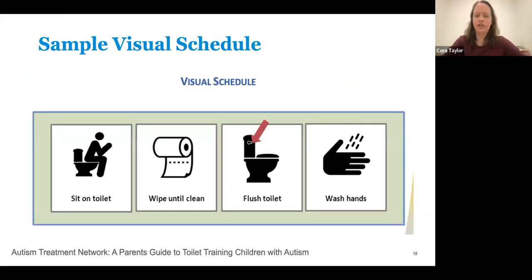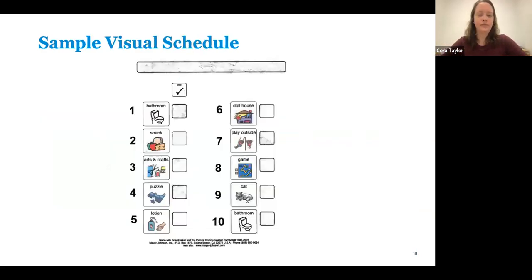I'm just going to show you a couple of examples here. This is a sample visual schedule from the Autism Treatment Network. And again, you can break this down even further. This is a very broad visual schedule that says sit on potty, wipe until clean, flush and wash hands. You could break this down even further if you wanted to, including pulling down pants, pulling down diapers, sitting on potty.